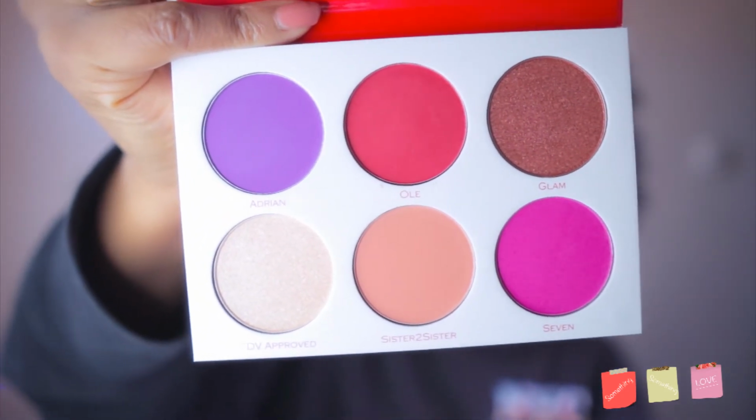Okay, if you can see the color names, we have Adrian, Aioli, Glam, FDV Approved, Sister and Seven. So let's swatch Adrian. Now people talked about the pigment, and they didn't lie about the pigment. Guys, in case you were wondering, they didn't lie about that. It was so creamy. They really did not lie about the pigment. Oh my days, now how am I going to do this? Let me clean my hands.